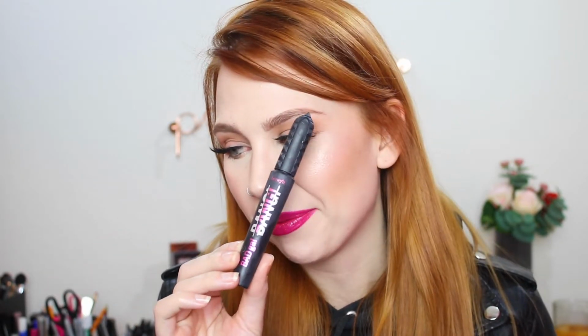All right, let's move on to the last two products, which are makeup products. The first one, you guys will probably have seen this coming. It is the Benefit Bad Gal Bang. I finally ran out of this. It was at the point where you were putting it on and you're like, oh my gosh, no, it's not drying out.